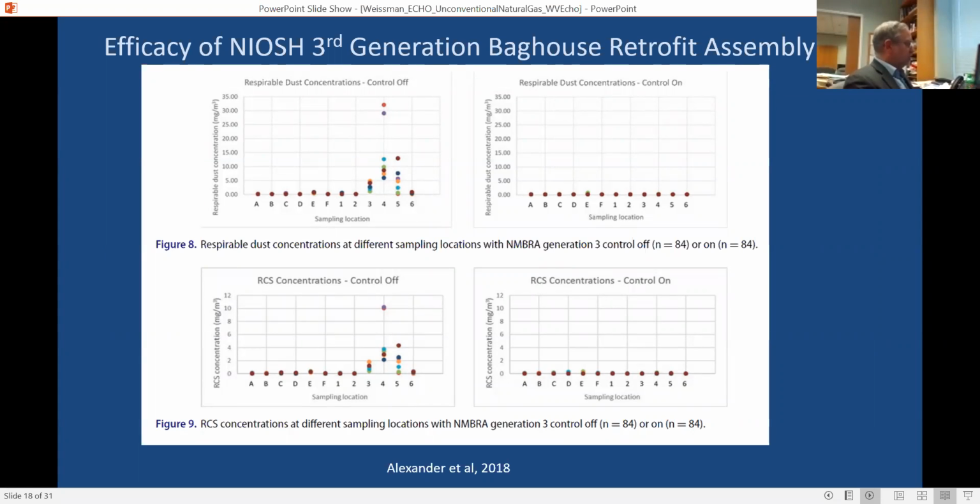And in fact, in studies that were done to look at the effectiveness of having the engineering control in place, you can see the two graphs at the top are respirable dust concentrations with the control off or the control on. And the bottom two graphs are respirable crystalline silica with the control off and the control on. And you can see that at the stations, if you're unlucky enough to work at one of the stations where there are these thief hatches, if you have the control on, your exposure is much less, both to respirable dust above and respirable crystalline silica below if the control is on. Next slide.